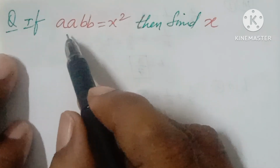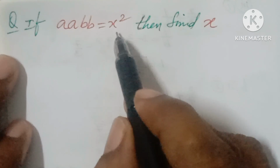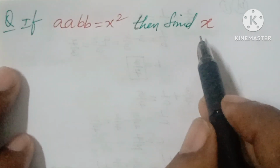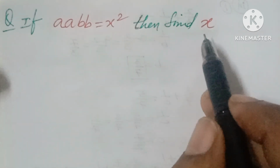Today we're going to see one logical question. If AABB is equal to x square, then find x. As you are going to solve this problem, pause the video for 10 seconds and try it.